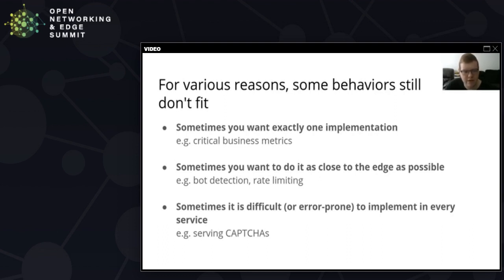Sometimes you have things you want to do at the edge. So for example, bot detection and rate limiting. Ideally, we want to block requests as soon as they come in, as early on as possible, if we know we're going to end up blocking them anyway. We don't want to spend a lot of time processing these requests.